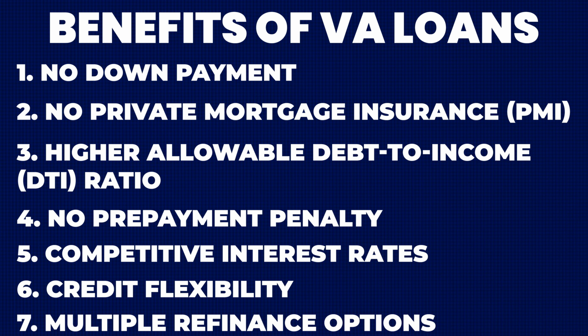Another unique benefit to VA loans is that they allow you to refinance your property without even requiring a new appraisal. There are a lot of benefits that have been provided to veterans who rightly deserve them. So if you're a veteran, you must look into the VA loan.